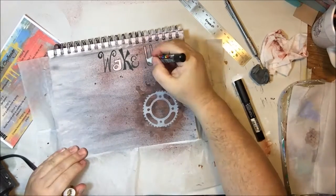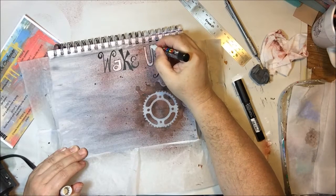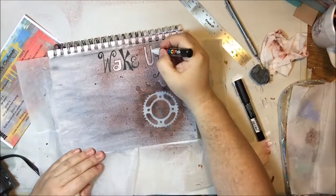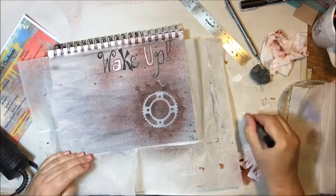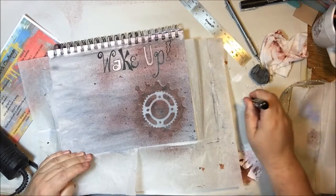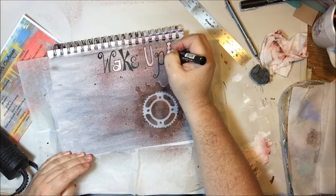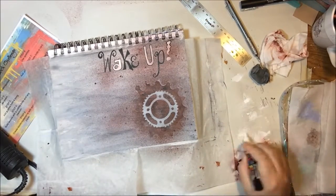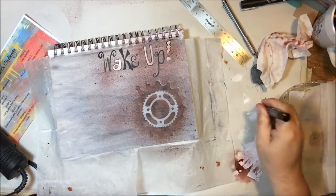So once it was all dry with my heat tool, I decided I wanted to color in some of my title, where I left the open spaces, with a white Posca pen. And as you can see, the Tattered Angels stuff is bleeding through, but it looks okay. I just wanted a real bright white, so I kept going over it. You'll see me do it over a couple more times as the process goes on.